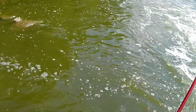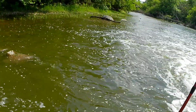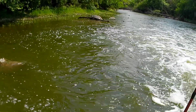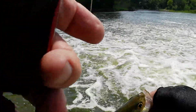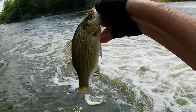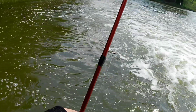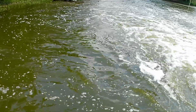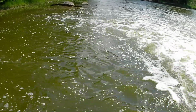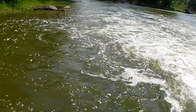Oh, another white bass. Yeah, this looks like it's definitely the go-to for white bass. I haven't gotten a lot of white bass this year though, so that's fine. There he is. A little smaller one than that other one. Let's see how my jig's doing here. They're just tearing this jig up here.